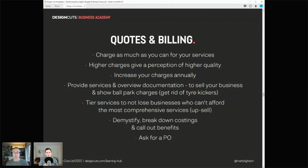You tier the services so as not to lose business who can't afford the most comprehensive services. For instance, not everybody might be able to afford an all singing, all dancing, content management system driven website built from the ground up. But some smaller companies will be able to afford a template website that you buy in and you style up for them. That's a good example of tiering the services. So people don't turn around to you and say, I can't afford this, will you do it for less money? Because your response is, well, I can't do that for less money, but I can give you this service, which is right for a business at your size.